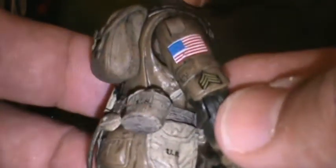He's a sergeant, and he's with the 82nd Airborne. He's armed with an M1 Garand. Okay, it's pretty nicely done.